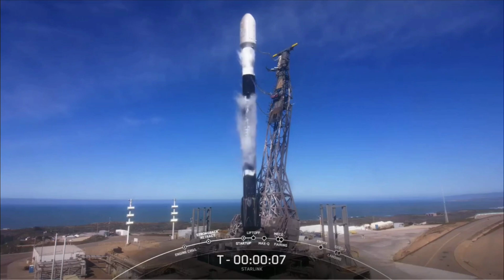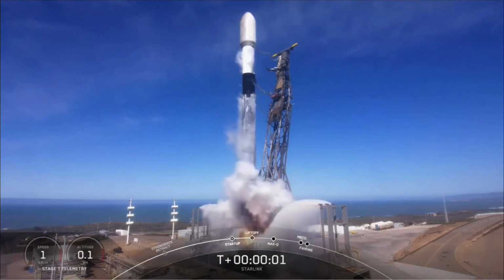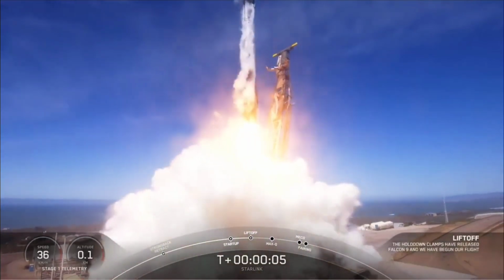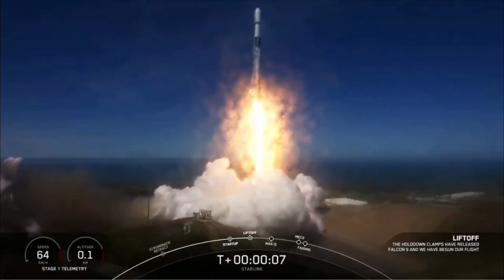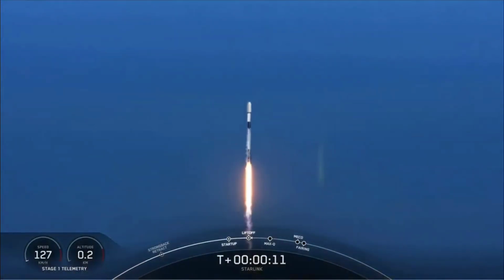9, 8, 7, 6, 5, 4, 3, 2, 1. Engines full power and liftoff of Starlink. Go Falcon, go Starlink. Vehicle is pitching downrange.